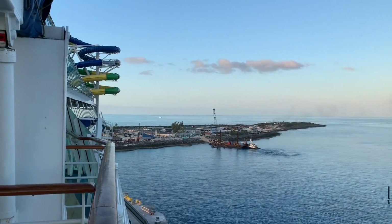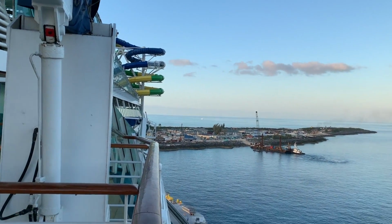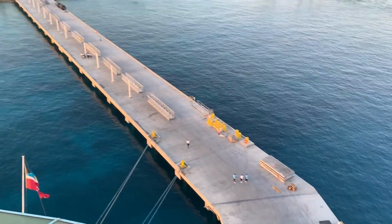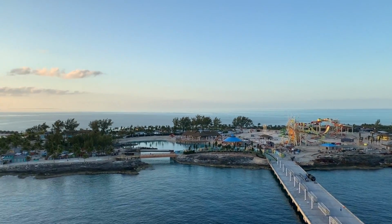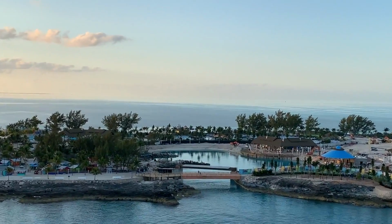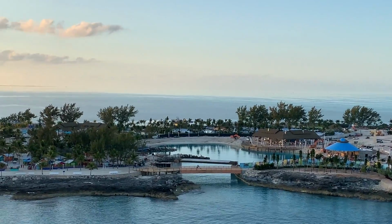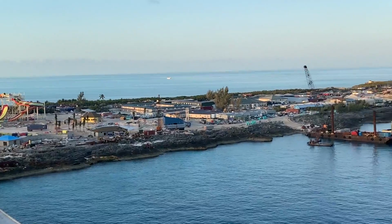And Perfect Day Coco Cay. We will be somewhere on the back side of the island for our beach bed today. There it is again, a little bit closer up now for you guys. The dock that we're going to be walking down shortly. All the way down, it's Perfect Day at Coco Cay, which we won't be going to today. And on the back side, let's see if I can zoom in a little bit. So you can see the jumping set, the floating water park. We're on the back side there with the beach bed, and a little over to the right here. And this is the island completely.